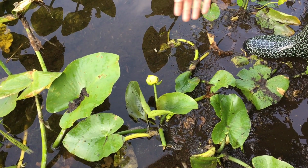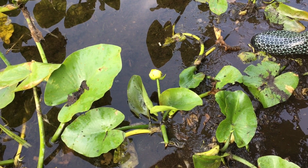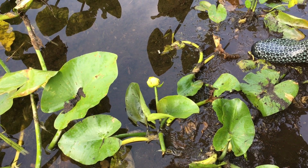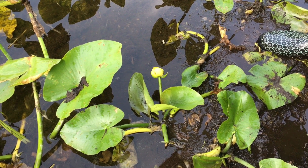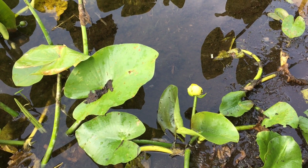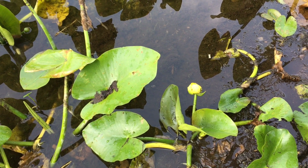We have the bonnet lily here, or the spatterdock. The way it gets its name of the bonnet lily is because if an alligator or a turtle is underwater and they come up, sometimes this giant leaf will sit on their head just like a little bonnet.